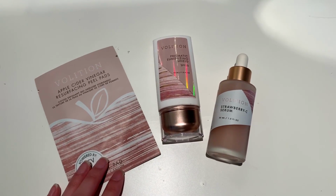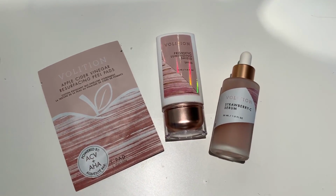You guys probably saw this on one of my most recent videos. It's the Volition Apple Cider Vinegar Peeling Pad. It's basically a chemical exfoliator. I sort of go between this one and then the turmeric brightening polish that they have, which is a physical exfoliator, but I like this one because it comes in handy individual little packets.